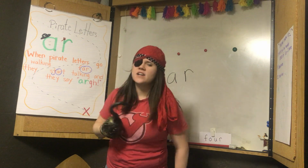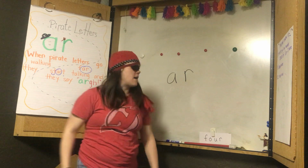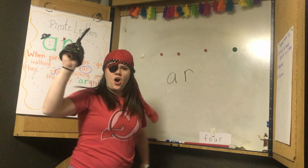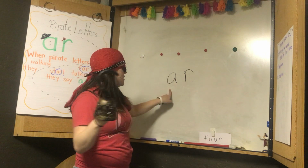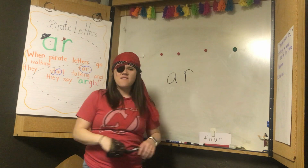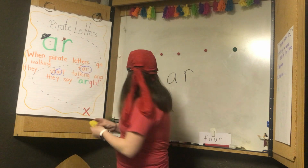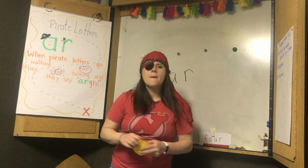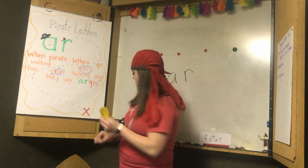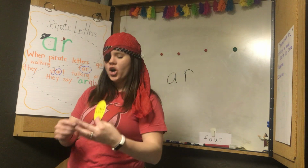Let me introduce you guys to our spelling words this week. All of these words are going to have what letters in them? A and R to make the sound ARRGH. Let's find out that first letter. Now we know pirates, they love gold. I put all of our spelling words on gold doubloons. Our first word is cart.